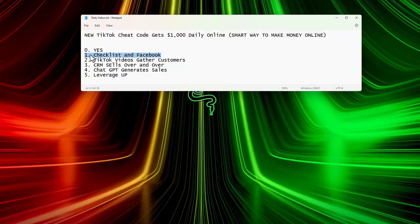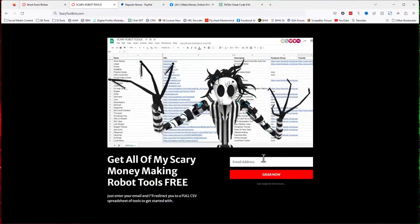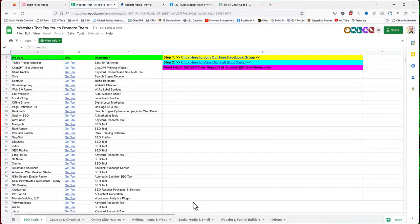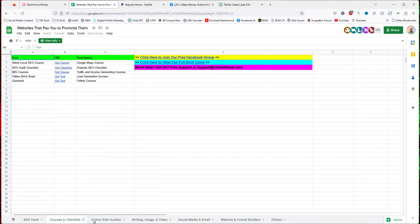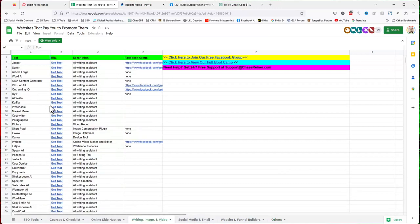So we do need to get the checklist. We just talked about that, but we can go to this website right here, get the checklist, enter our email address. And once we enter the email address, we see this. So there's two things here we need to do. One, we want to pick an offer. These are companies that will pay us, different categories across the bottom, etc. Companies that will pay us to promote their products. Okay, so that's the first thing.